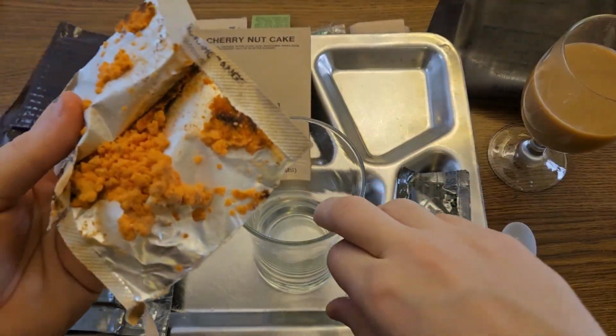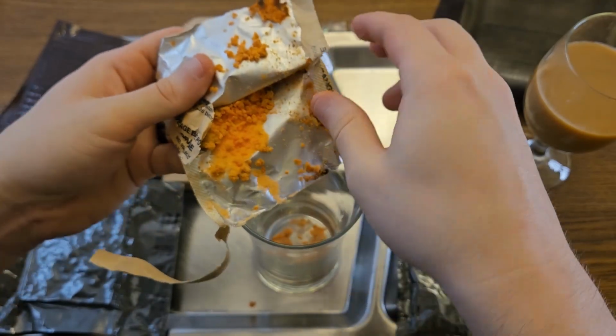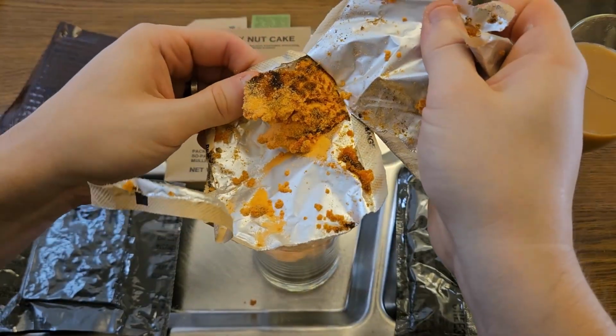I guess we will try to rehydrate it then. Pick off as much of this stuck on powder as we can. Look at that big old clump.